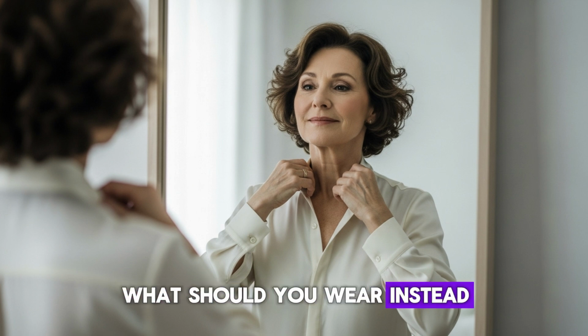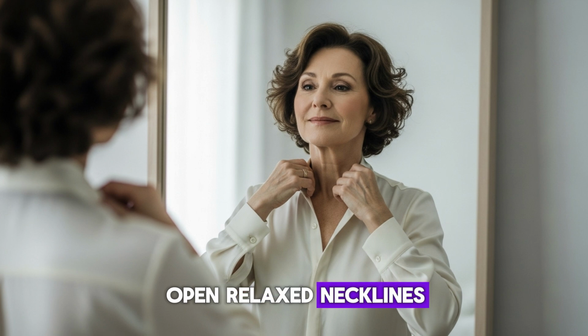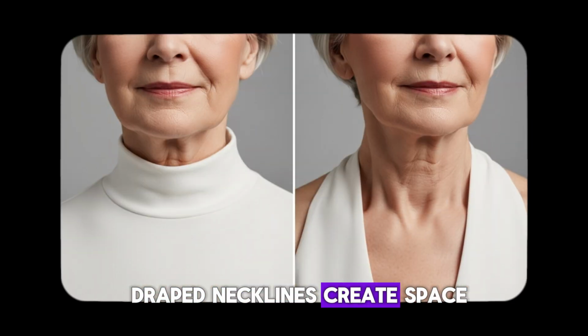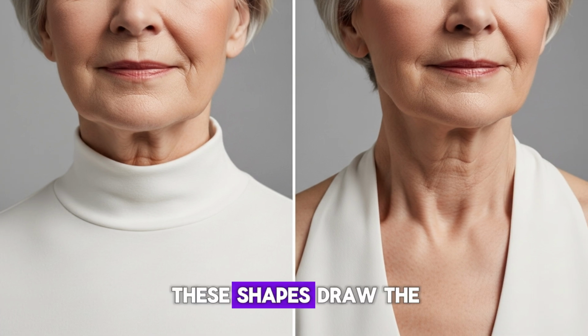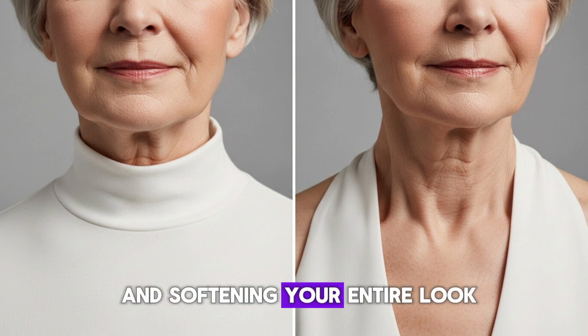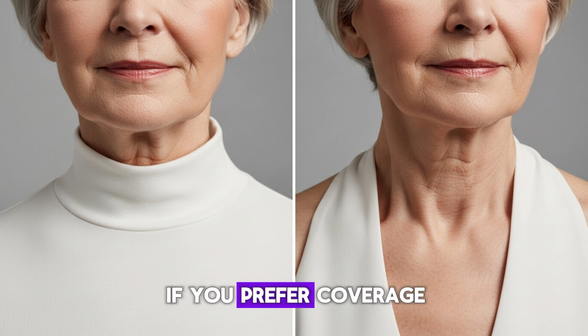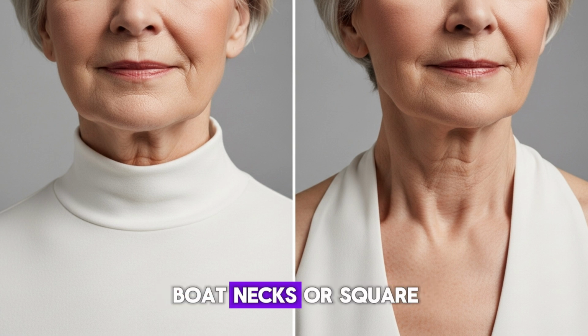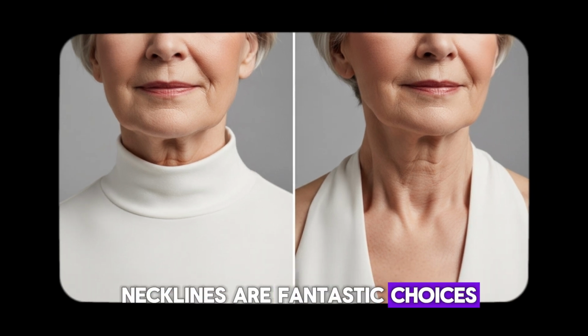What should you wear instead? Open, relaxed necklines such as scoop necks, soft V-necks, or draped necklines create space and flow. These shapes draw the eye upward and outward, subtly lifting your face and softening your entire look. If you prefer coverage, consider a neckline that widens at the shoulders instead of climbing up the neck. Boat necks or square necklines are fantastic choices.